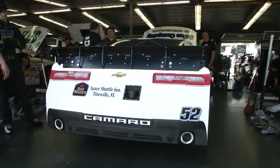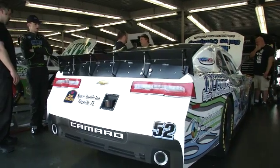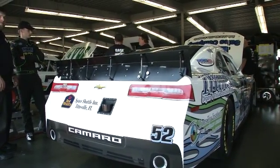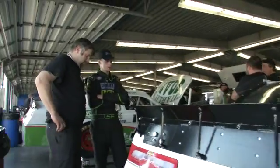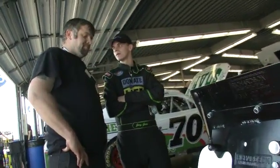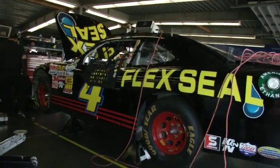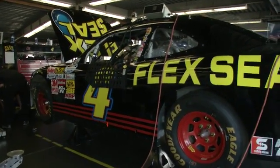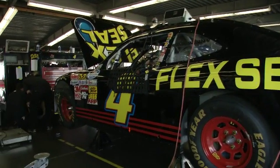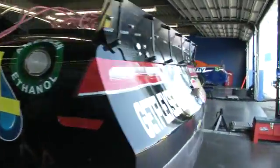We've seen the multiple round qualifying system with the knockout in Formula One, and it's one of the most spectacular things to watch there, and it's going to be no shortage of spectacular here in the NASCAR Nationwide Series. Here's Joey Gase standing behind his car, getting ready for second practice. Derek Cope's 70 we just passed a little while ago. Jeffrey Earnhardt, this number 4 Flex Seal Chevrolet. We will see Jeffrey Earnhardt full-time this year, I was told, in the NASCAR Nationwide Series.